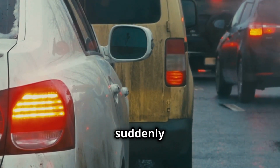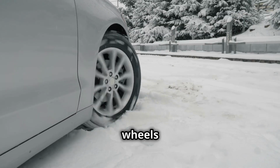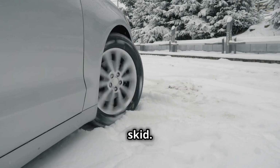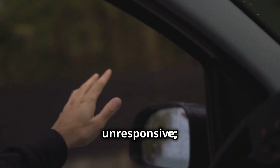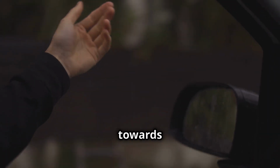Imagine driving on a wet road, approaching a traffic light that suddenly turns red. You slam on the brakes, but without ABS, your wheels lock up and the car begins to skid. You try to steer, but the car is unresponsive. You're now a passenger in an uncontrollable metal box hurtling towards danger.